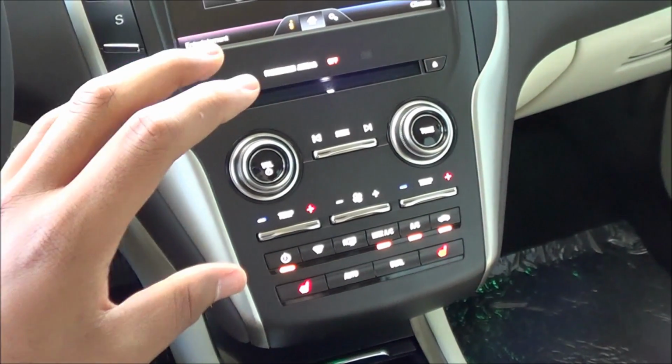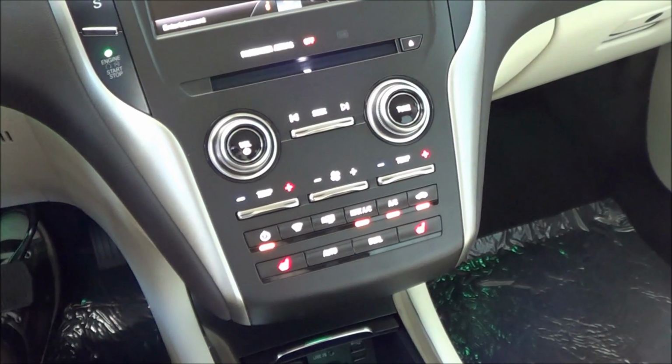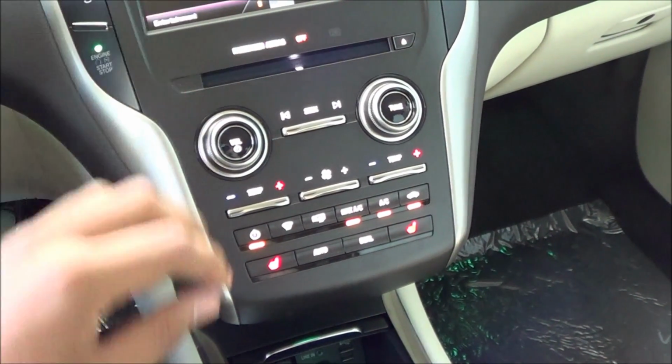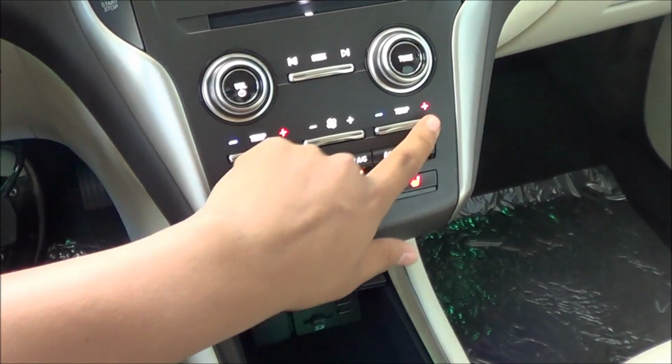Now, I'm actually really glad that Ford didn't go with a bunch of touch-sensitive buttons and went with traditional knobs, which I love a lot. You do have heated seats as well, dual-zone automatic climate control, your fan speeds, and your temperatures.